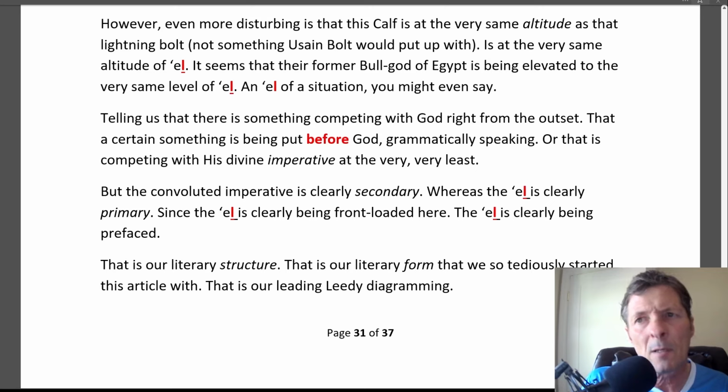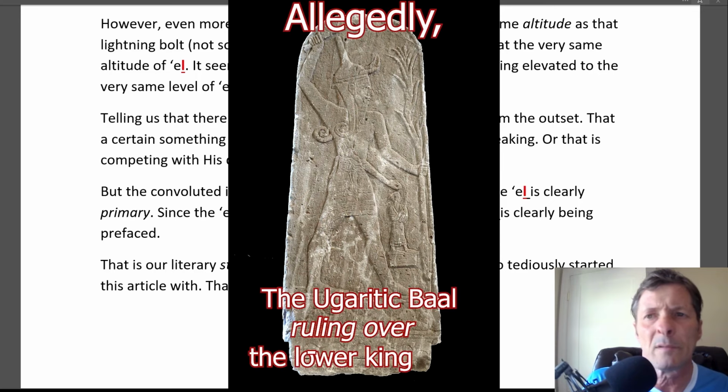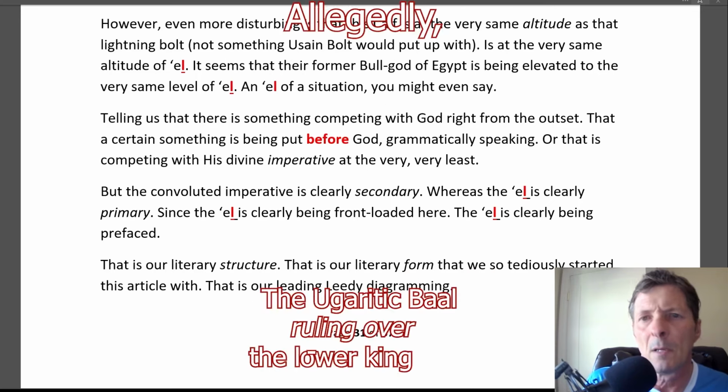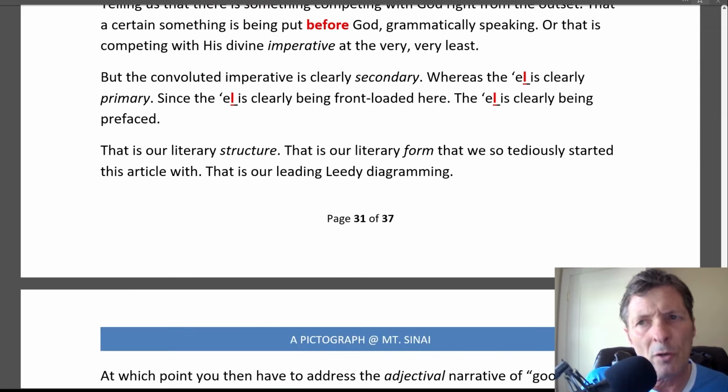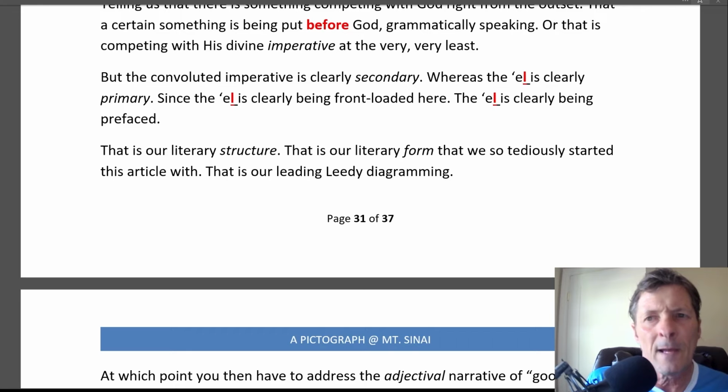Telling us that there is something competing with God right from the outset. That a certain something is being put before God, grammatically speaking. Or that is competing with his divine imperative at the very least. But the convoluted imperative is clearly secondary here, whereas the L is clearly primary, since the L is clearly being front-loaded here. The L is clearly being prefaced. And that is our literary structure. That is our literary form that we so tediously started this article with. That is our leading lady diagramming.